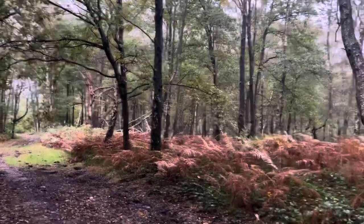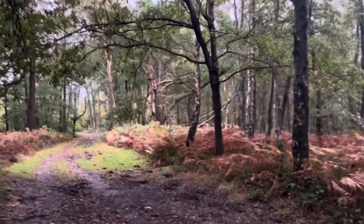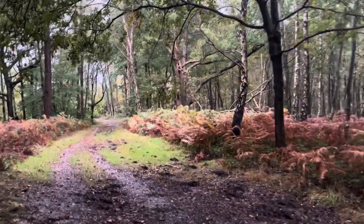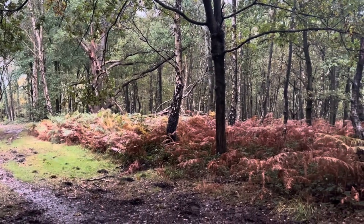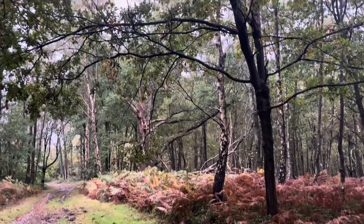So my guess is it's not ghosts or paranormal or anything like that. It's a deer, because it's very quiet here, and deer like to come out when it's quiet. So I reckon that it was a deer, a small one. Now the rain's coming down, it'll soak me.